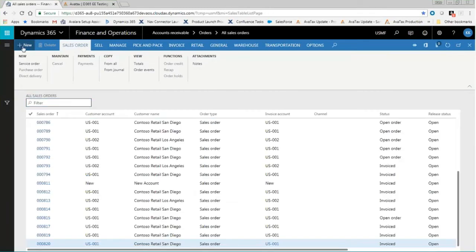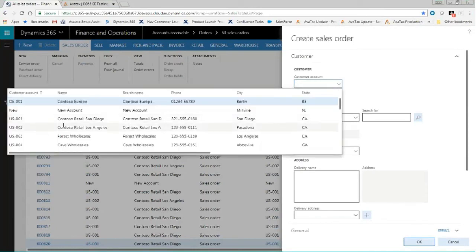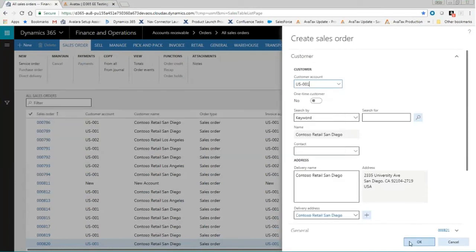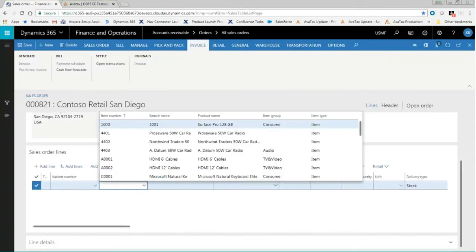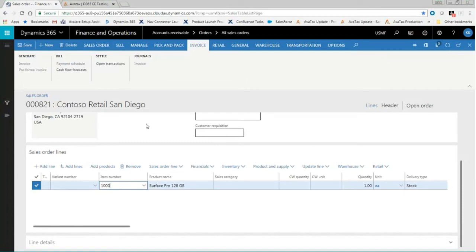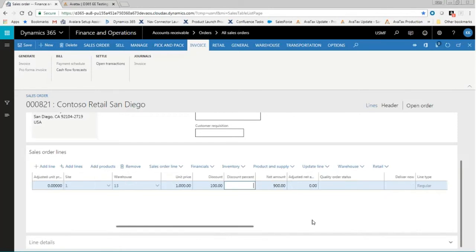So I'm going to use that same customer, and I'm going to create an order for them. As you can see, just like before, we're not making any changes to your standard business process. So I'm going to go ahead and select the item that I want to sell to this customer. And I'm going to charge them $1,000 for this Surface Pro, but I'm going to give them a discount of $100.